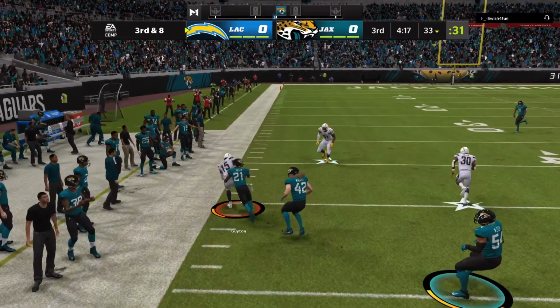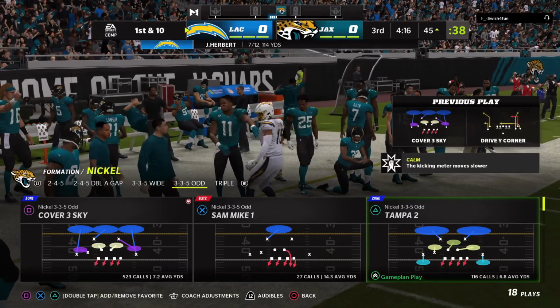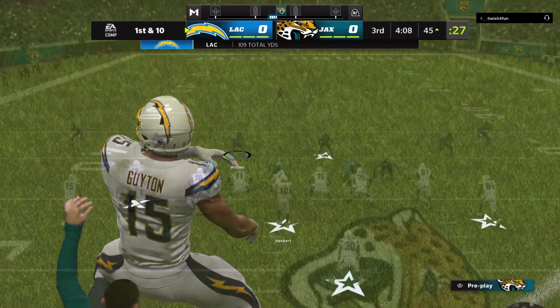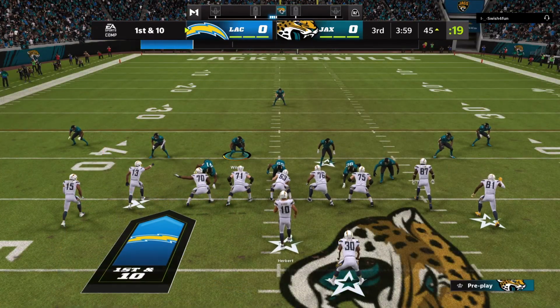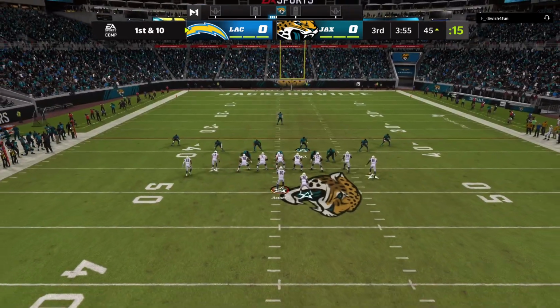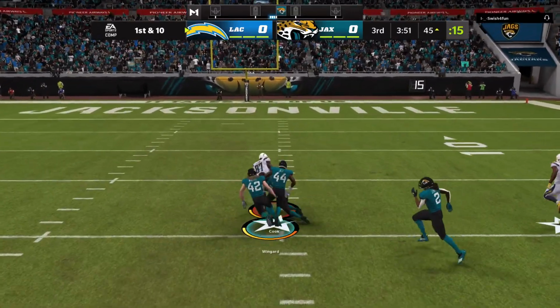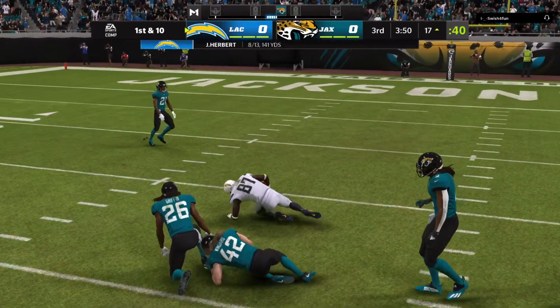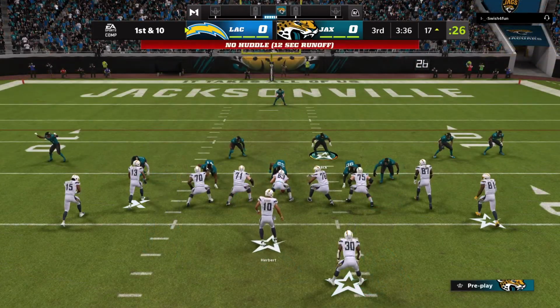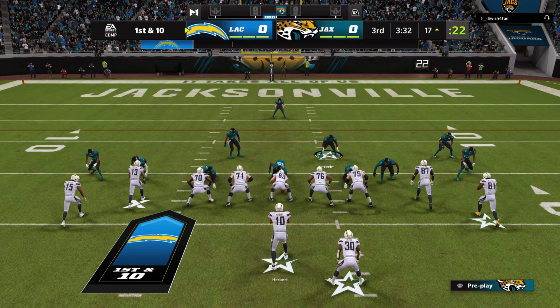Got a man, and he hits him in stride. And out of bounds on the other side of midfield at the 45. This was a nice example of an offensive coordinator scheming his guy open. Just a little underneath route, just trying to free up some space, and it worked awfully well. Got him not just space, but plenty of room to run after the catch to pick up really nice yardage. Still in search of their first touchdown of the game, but they're on the move.